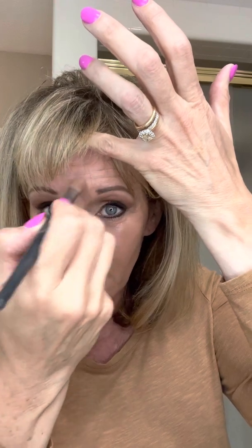And of course you can use concealer for blemishes. If you have any red spots or blemishes, definitely you can use concealer for that too. And you might want to use it underneath your foundation and then again on top, just according to what it looks like.